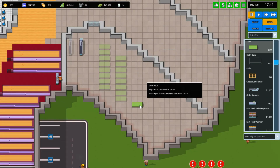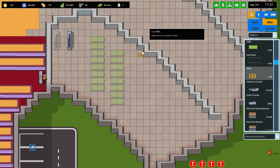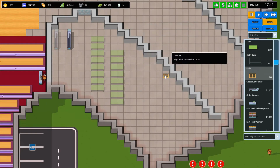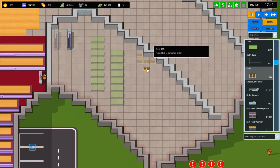Maybe move it like that. Yeah, that's cool. And then pallets. So we had 16 before, so we could basically line this front wall here with pallets, which I think might look kind of cool, at the same time might look kind of weird. So we got to kind of keep them all.